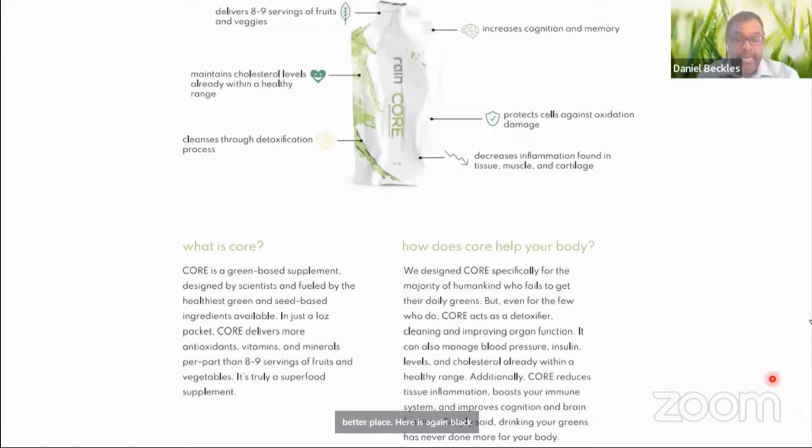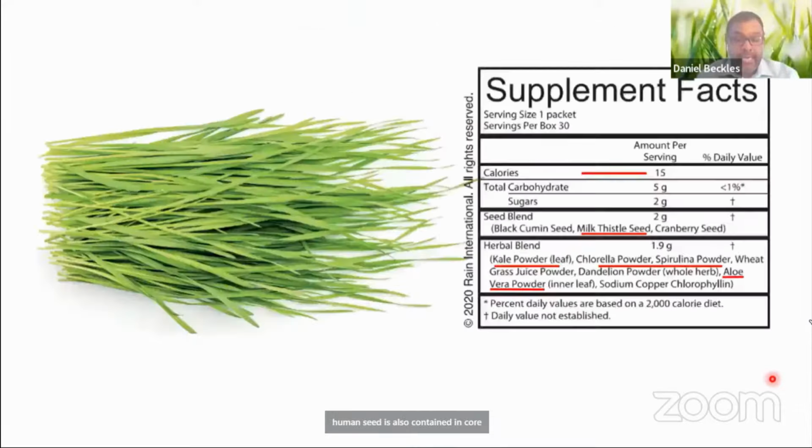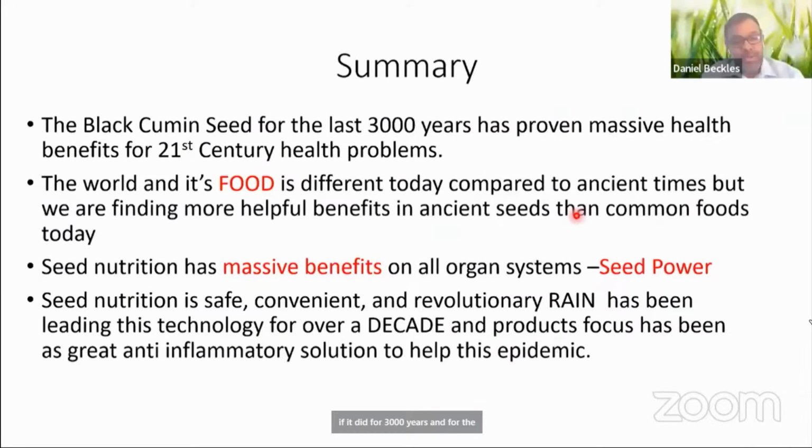Here is, again, black cumin seed also contained in Core. And so to summarize, the black cumin seed for the last 3,000 years has proven massive health benefits. But today, for the 21st century health problems that we're seeing right now, the world and its food are different. Clearly, the food is different today. All those processed foods, things we can't even pronounce, the chemicals they put in the foods to keep it tasting so yummy. It's really getting people hooked, and that's why we have this sort of pandemic with diabetes and everything else. So today, compared to ancient times, we are finding more helpful benefits of the ancient seeds that are common foods today: your nuts, fruits, vegetables.